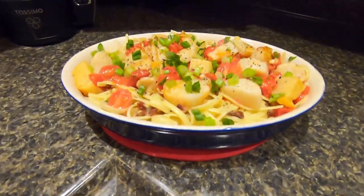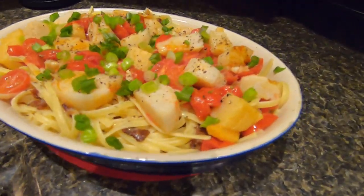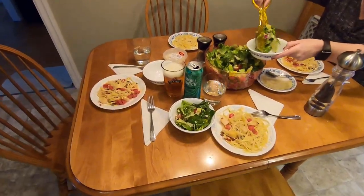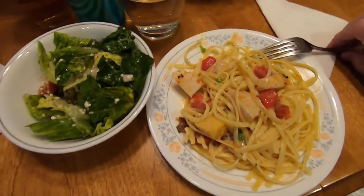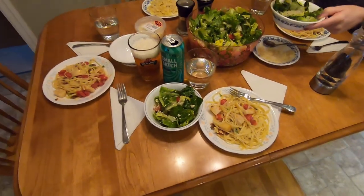So this is what we made with the rest of the scallops. It's a scallop carbonara. And it looks great. So we just tried the first bite and it tastes awesome. So thanks Mary Beth for this. Did a great job.